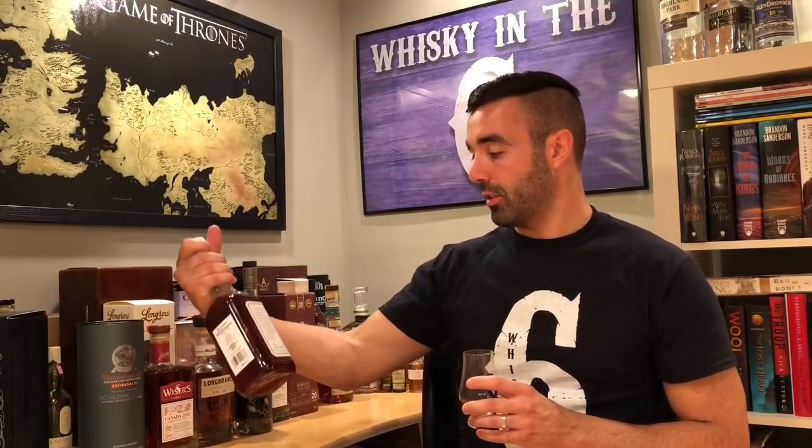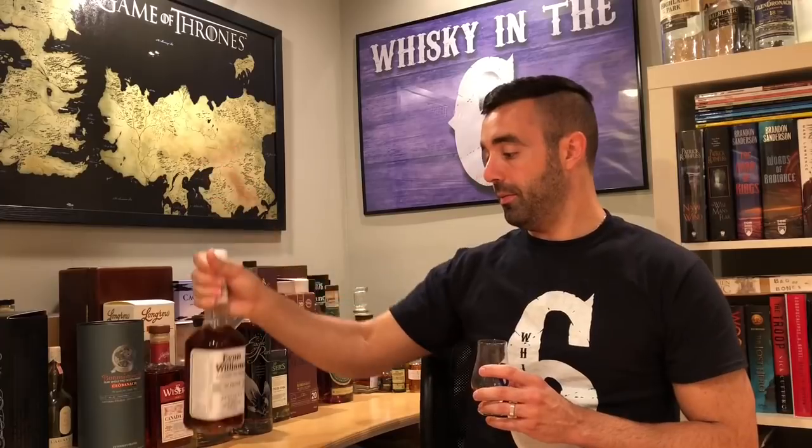I'm gonna nose it, taste it, and give it a mark. It says over here, charcoal filtered. Alright. It's a classic. It's one that a lot of people swear by. One that easily should be in everybody's bar just because it's at 50%. It's not very expensive. You can make great cocktails with this whiskey, but you can also sip this whiskey. So we're gonna nose it and taste it.